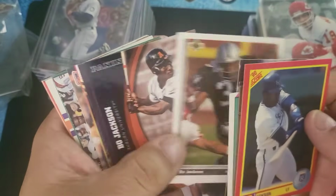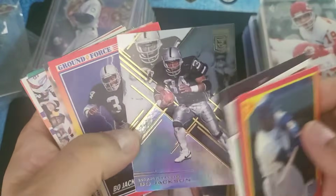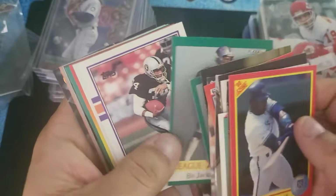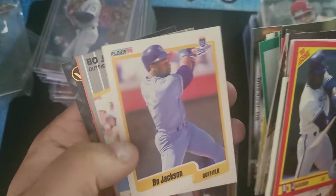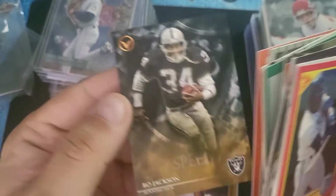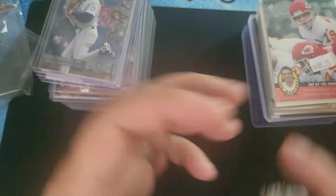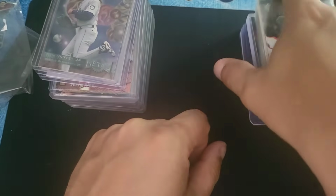Upper Deck with the Angels. Another one of those Auburn cards. Baseball, Ultra, there's another Elite. So kind of repetitive from the other pack. League Leaders, another 89 Topps, 90 Topps. This Playoff Bo is pretty cool. 90 Fleer. There's an 89 Fleer. Contenders Draft, and then a Howler. Howler stuff sells pretty well. So nice stack of Bos there, all these Bos for $4. I'll do okay with those. I haven't bought any Bo stuff in a while, so it's kind of decent timing that way.